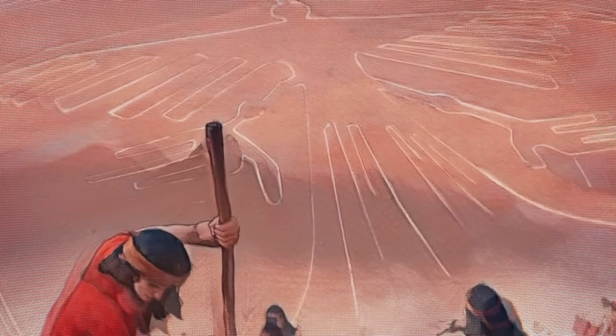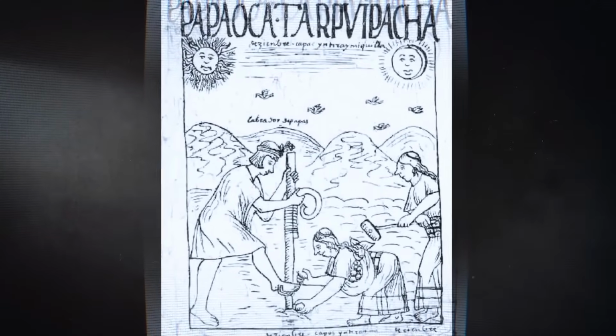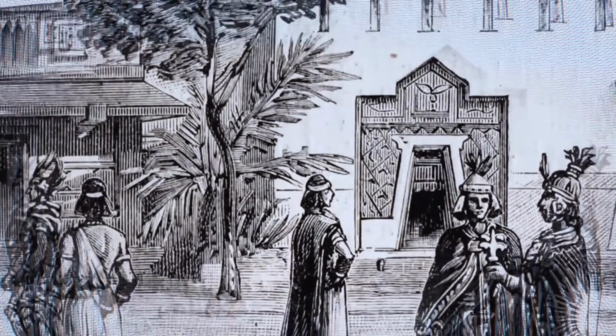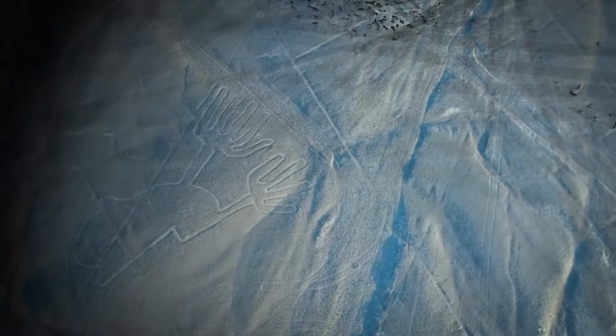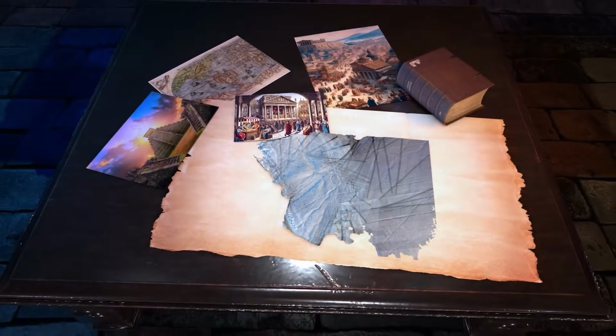And to some extent, this is true. Some scientists believe that the Nazca lines were a ritual method for communicating with the deities of the Nazca civilization. Studying these archaeological wonders not only enriches our knowledge of the past, but also inspires us to appreciate the ingenuity and creativity of the human spirit.